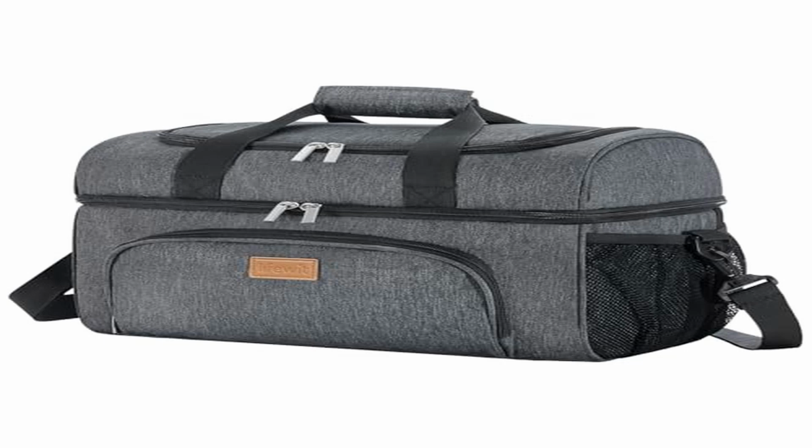After gathering feedback and reviews from users all over the internet, it is clear that the Lifewit Large Cooler Bag Insulated Lunch Bag has become a standout choice for those seeking a reliable, spacious, and versatile cooler bag for daily use, travel, and outdoor activities.